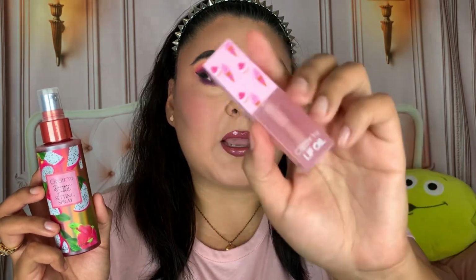Let's talk about Beauty Creations. So this lip oil is really nice. The same thing goes for their setting spray. I wish I wouldn't have chosen them because of the packaging, because I'm not the biggest fan of the taste and smell of this one. I just thought the packaging was so cute. Same thing goes for this, but they're really nice and they work really well.